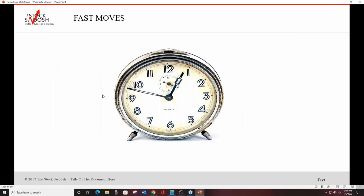You also get fast moves in gaps. Quick, we're in, we're out, we're in, we're out. In an option, it could be 24 to 48 hours. In a day trade, it could be 5, 10, 15 minutes, could be half an hour. But fast means quick, quick, quick. Because remember, the longer you're in the market, the longer you're in trades, the more you're at risk. Even if you're out, the trade could turn against you.